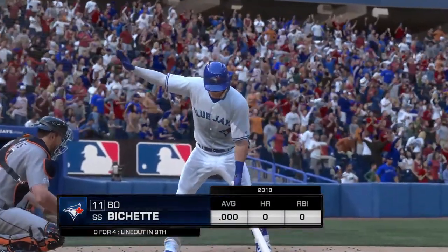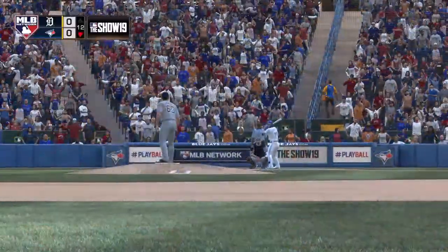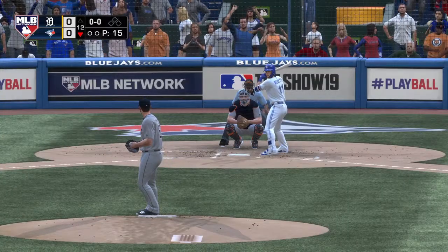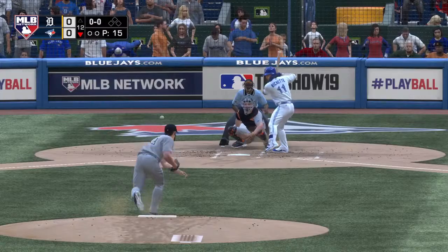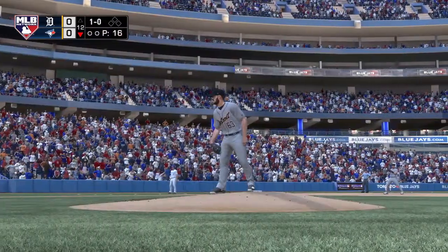And now back to the leadoff spot in the Blue Jays lineup. Stepping in, Bo Bichette, struggling so far in this one and looking to erase his 0-for-4 ball game right here. First offering on its way. Nope. And this is low, ball 1.